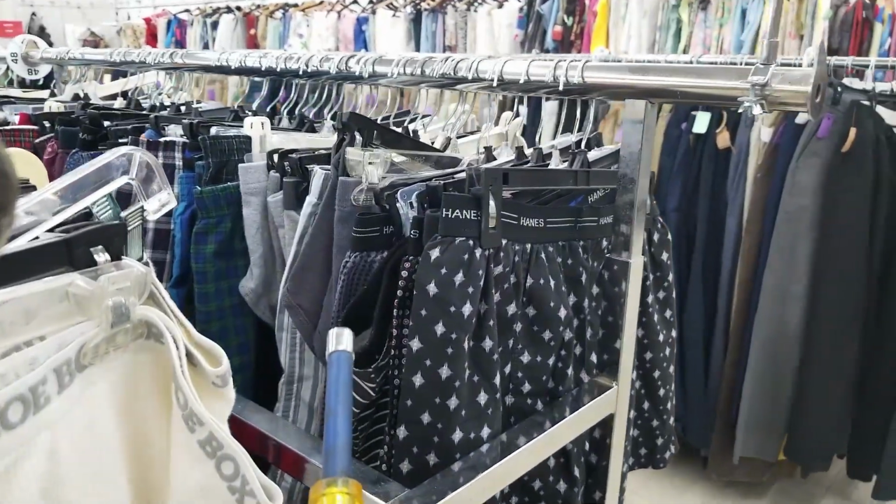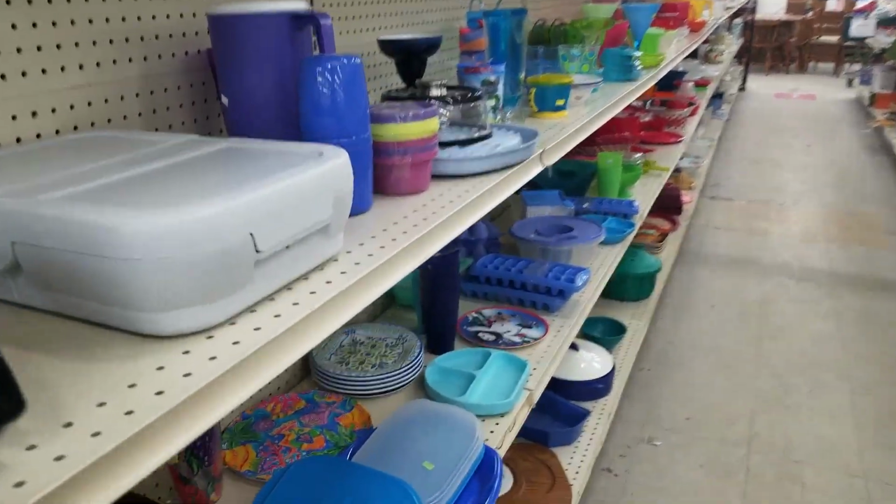I'm always surprised that they sell used underwear. Come on, are we that desperate? Throw that shit out.